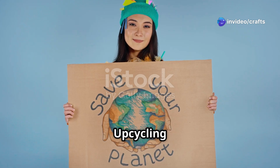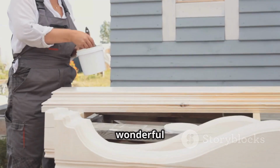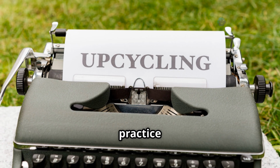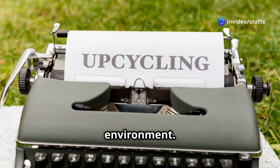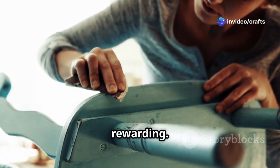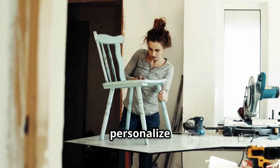Section 7. Upcycling. Good for the planet, good for the soul. Upcycling is a wonderful way to give furniture a new lease on life. It's a sustainable practice that reduces waste and helps the environment. Creating something beautiful with your own hands is incredibly rewarding. Upcycling allows you to express your creativity and personalize your home.